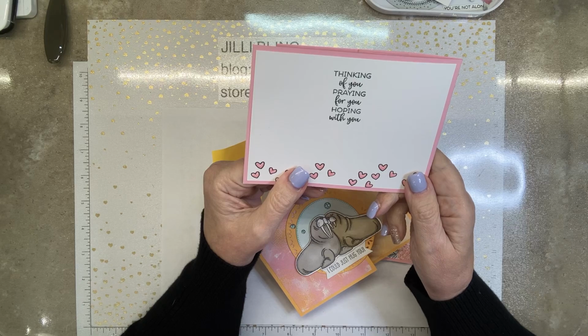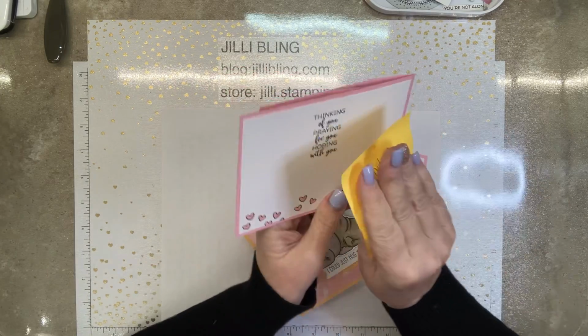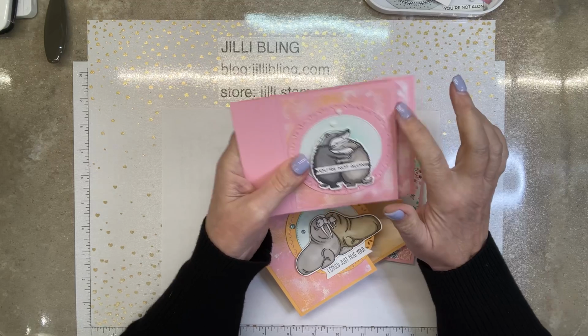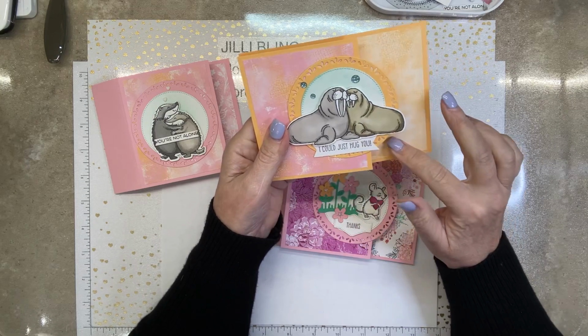thinking of you, praying for you, hoping with you. And then the little hearts that come in this bundle. So that's one of them. And this one is using new papers. I'll show you the papers in just a minute. And Pretty in Pink. This one is using Peach Pie. Once again, the new papers.